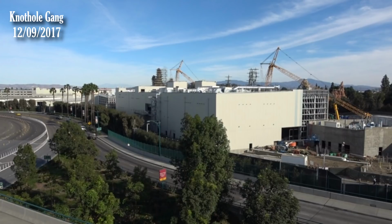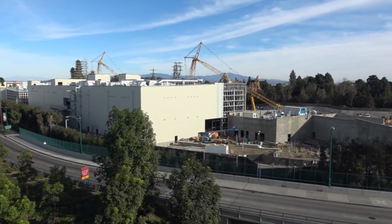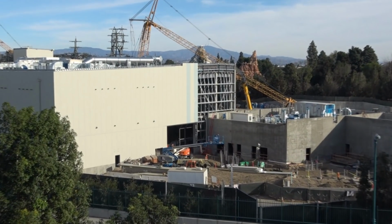This week we'll be doing some more before and after and a little bit of side-by-side. We're going to start from the backside of Star Wars Land, or the backside of the Battle Escape, I should say. Last week we were looking at the week prior and comparing it to this week as we zoom in to the backside of Battle Escape.